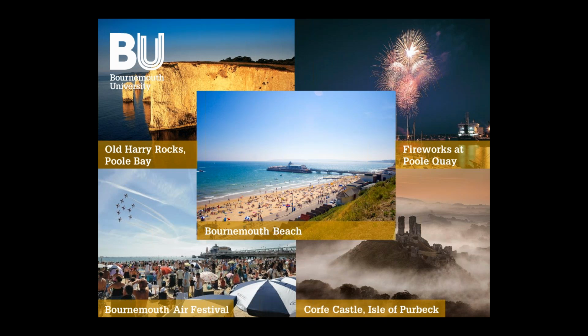On the top right, you can see fireworks, which are frequent in the summer. Every Friday evening, there are fireworks on the beach. This is a picture of Poole Quay. Poole is our neighboring town, but it is such a close neighbor that you can't feel that it is actually a different town. Bournemouth and Poole just go inside each other.